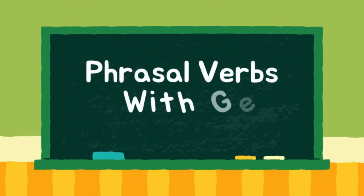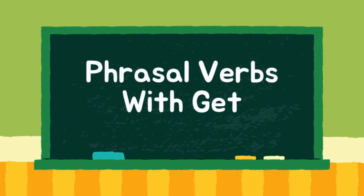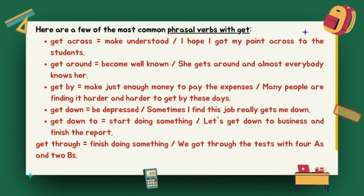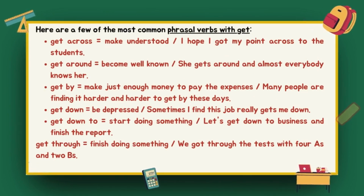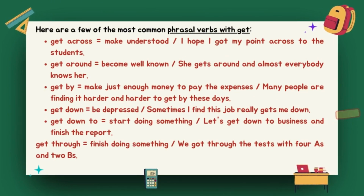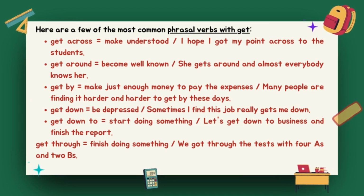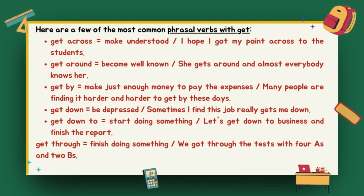Phrasal verbs with get. Here are a few of the most common phrasal verbs with get. Get across equals make understood. I hope I got my point across to the students. Get around equals become well known. She gets around and almost everybody knows her. Get by equals make just enough money to pay the expenses. Many people are finding it harder and harder to get by these days.